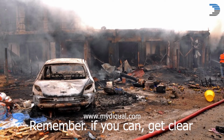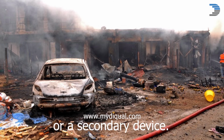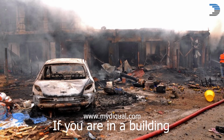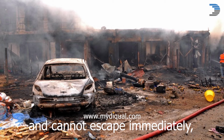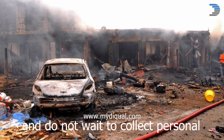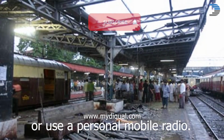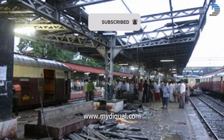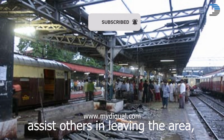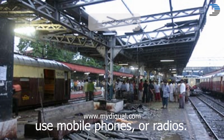Remember, if you can, get clear of the area in case of falling debris or a secondary device. If you are in a building and cannot escape immediately, get under a sturdy table to protect yourself from falling debris. Leave as soon as you can, and do not wait to collect personal belongings, and do not make any phone calls, or use a personal mobile radio. If it is safe to do so, assist others in leaving the area, and ensure that they also do not use mobile phones or radios.